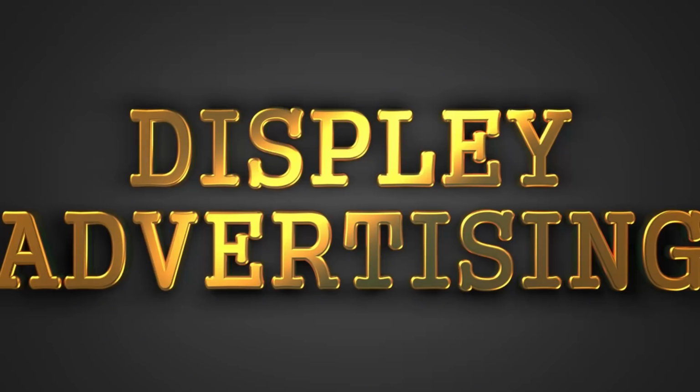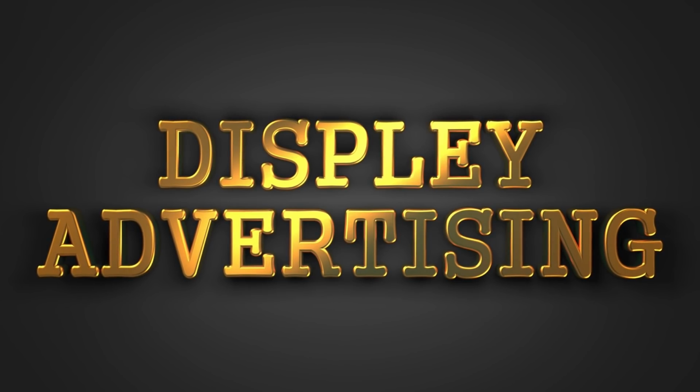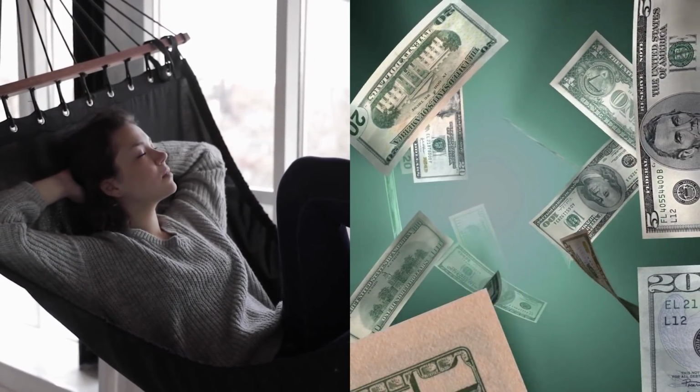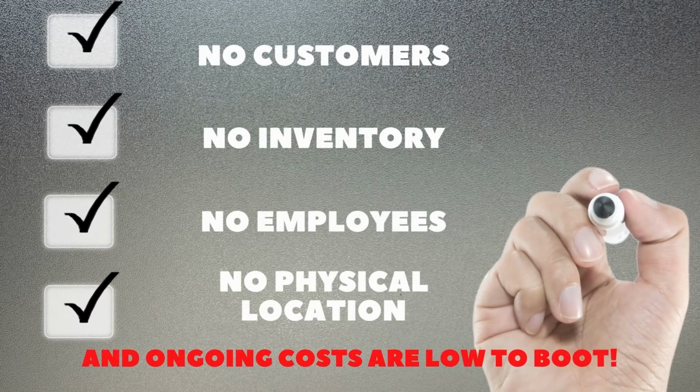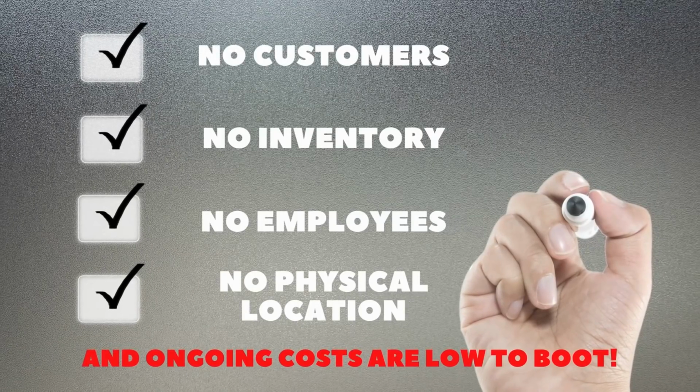Once you get traffic to your blog, you can sign up for ads to run on your website and get paid each time a visitor sees that ad. You are literally making money in your sleep at that point. While it would be disingenuous to say blogging is 100% passive, with this business, you have no customers, no inventory, no employees, no physical location, and very few operating costs. It may not be perfect, but it's pretty damn good.